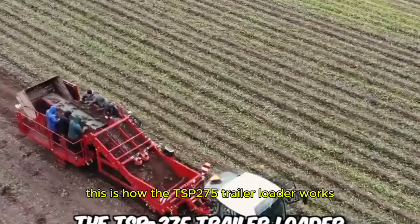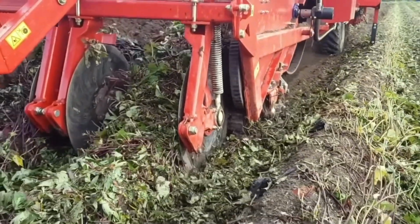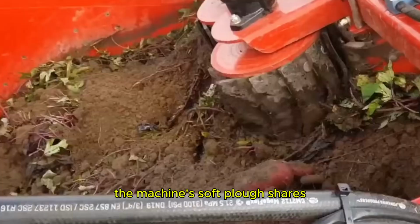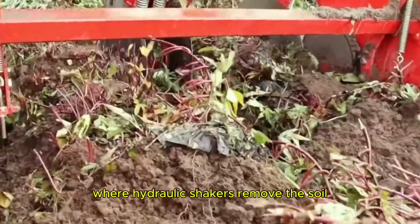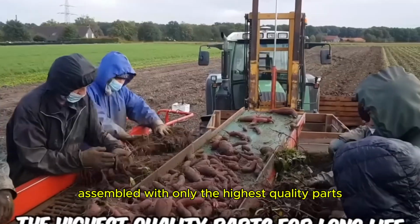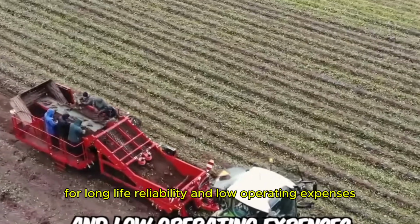This is how the TSP-275 trailer loader from Asa Lift works. This advanced machine does an impressive job harvesting sweet potatoes. The machine's soft plowshares lift the crop onto the picker belt, where hydraulic shakers remove the soil before the crop goes to the sorting table. For manual sorting, the combine is assembled with only the highest quality parts for long life reliability and low operating expenses.